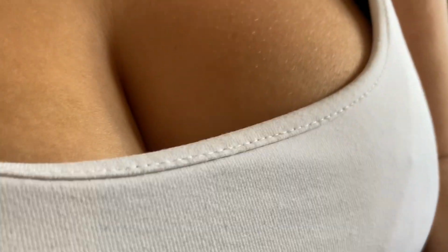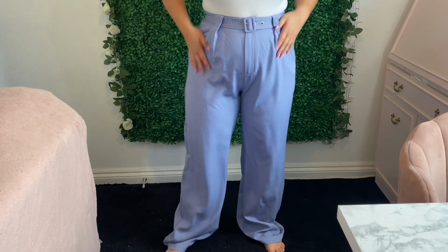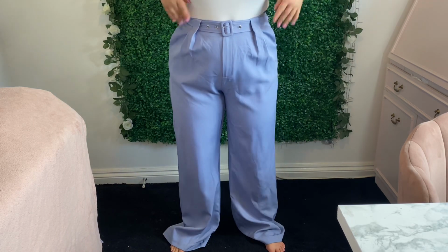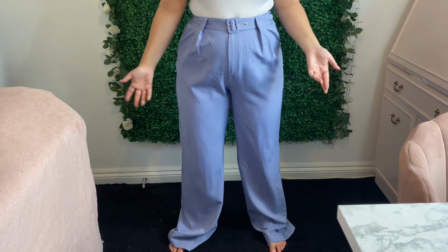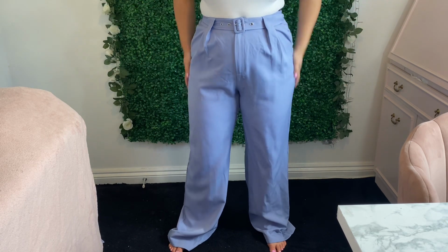I'm actually going to pan you down so you can see these a little bit better. But I just think these are absolutely gorgeous. The fit is amazing. As you can see, they are a little bit long, as I find with all fast fashion trousers. Like, why do they think people are giants? But I think these are really cute. These look really professional. I feel like I could get away with these if I worked in like an office. I do not. I work from home, so it doesn't matter. But I think these are really cute.